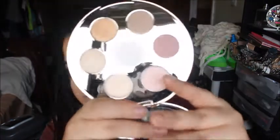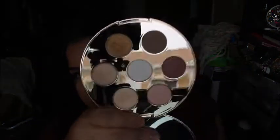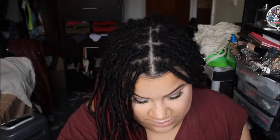And then the mirror they give you is gigantic, this mirror. I don't want to blind you guys with it, but it's HD. And then you get these beautiful colors. I have actually, what is this one? I have topaz mixed in with a little bit of opal on my eyes today.